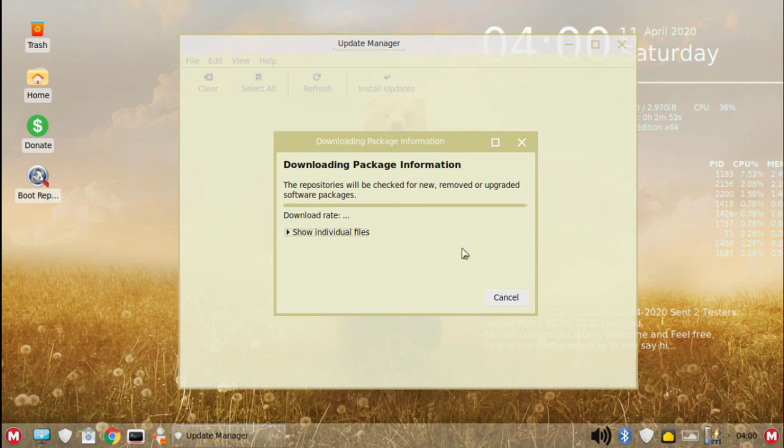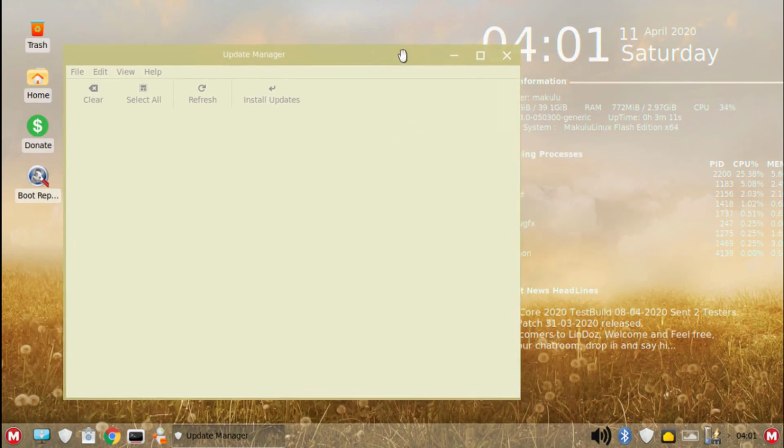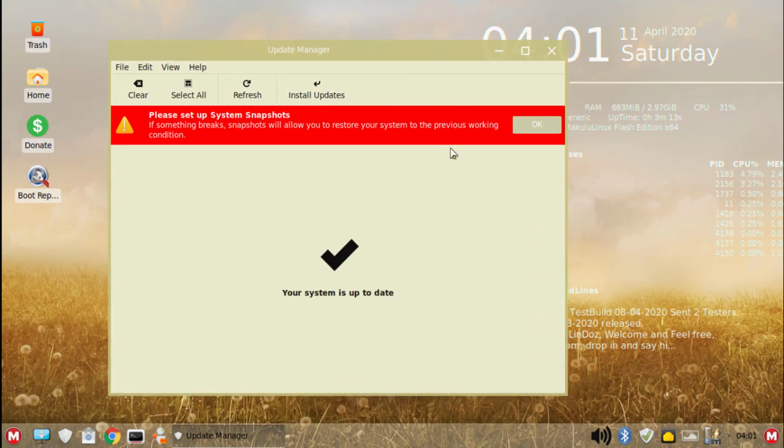Now, do remember that we have 2 update managers. This is the standard update manager to get core system updates from the Ubuntu repos that we currently use for packages and system updates. And then, of course, the little red icon, which is the Makulu updater, which just allows us to send specific updates from Makulu specifically to the system.